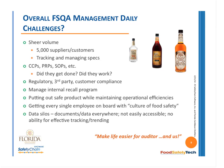Wow. So that way, we're always putting out safe product and maintaining operational efficiencies that allow us to not spend as much time filing paperwork, not as much time going through paperwork, and getting every employee on board with this as part of the culture of food safety, instilling that this change is good for the company. It's good for the culture of food safety.